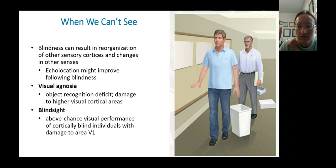There's also another phenomenon called blindsight. And people with blindsight are not aware that they can see. Yet if you were to have them walk down a hallway, they would be able to navigate it, right? They would navigate around objects that apparently they can't see. And so what might be happening there is that there's some damage to the primary visual cortex, but maybe not to the secondary visual cortex, to the association cortex.